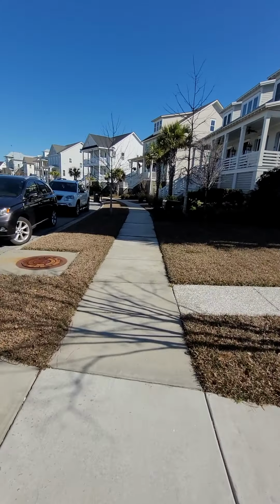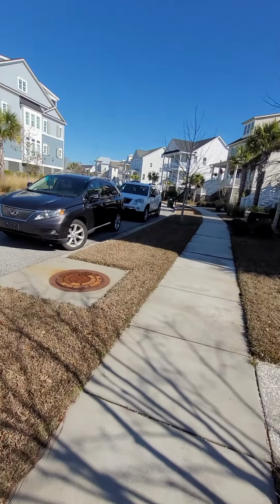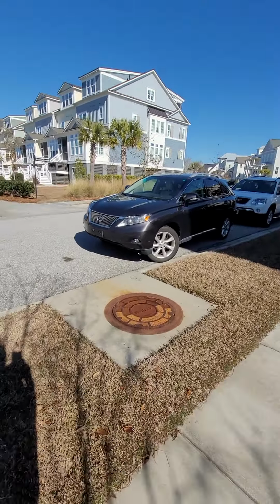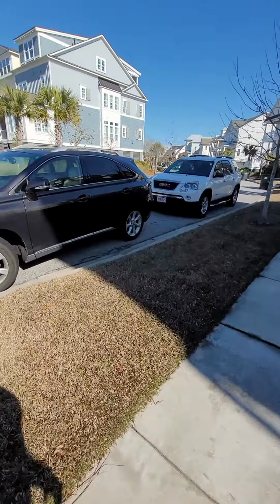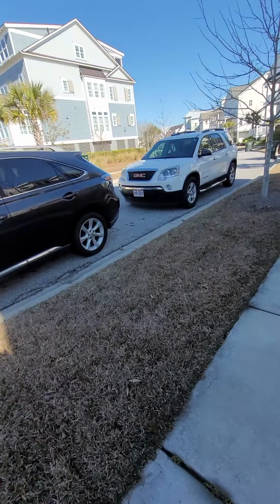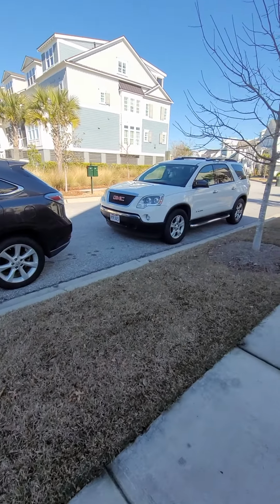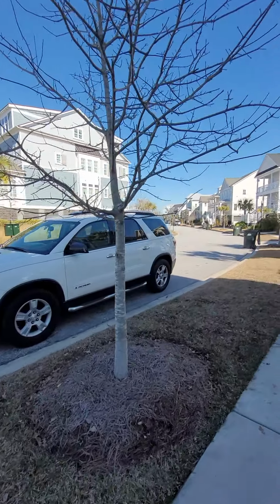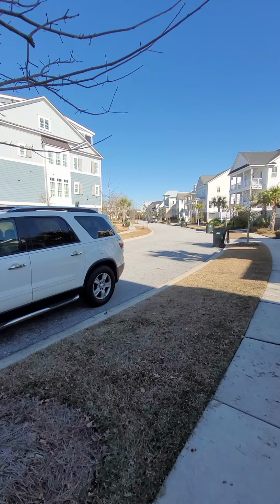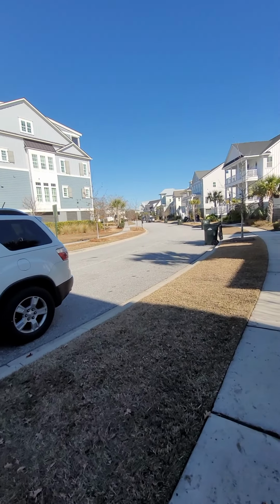We almost back to the house. Then I can show you the other part that we walk when we don't want to do a long walk, and we have videotaped that several times before. Oh yeah, we got new neighbors right there. They taking their trash can in.